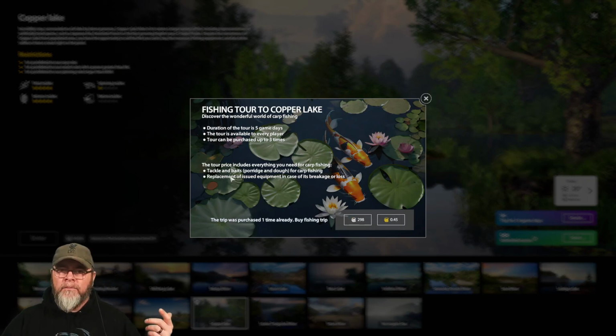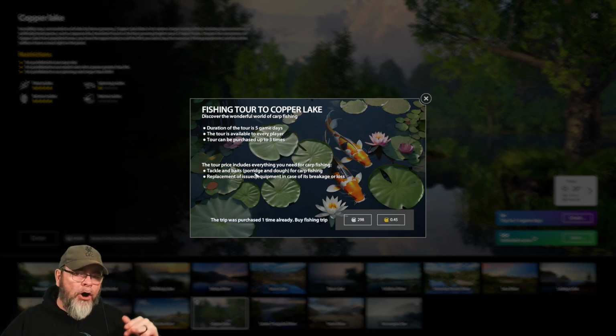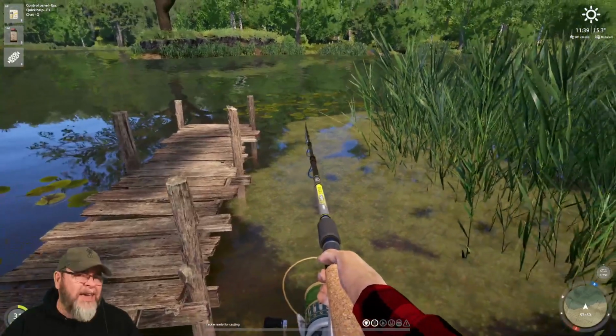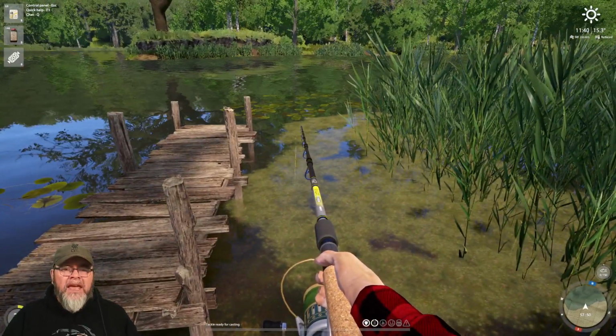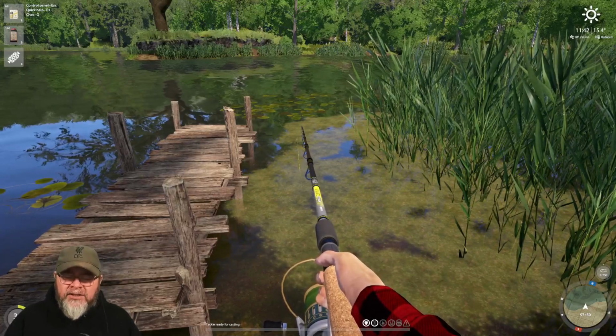You get tackle, but notice the tackle and bait. So you get fishing rods, all good, and you get replacement equipment. You get porridge and dough for carp fishing. Now, you'll catch the odd fish on porridge and dough, but a lot of gibbles and crucians and stuff. If you haven't unlocked boilies, don't come here.